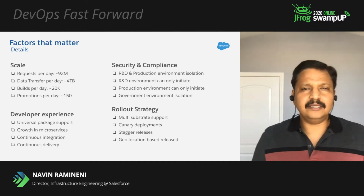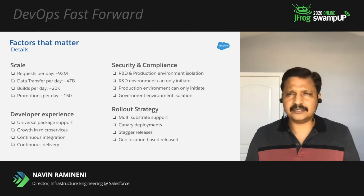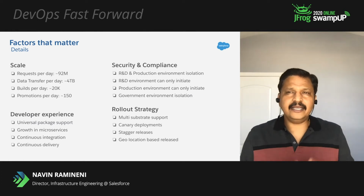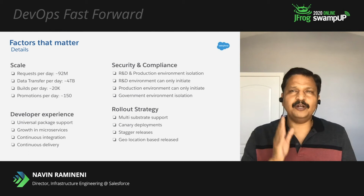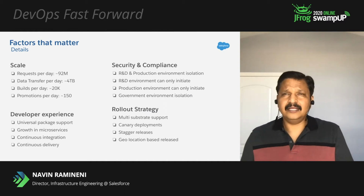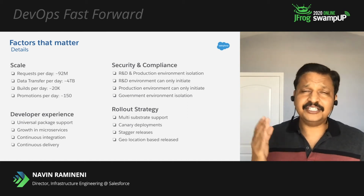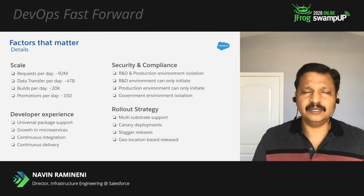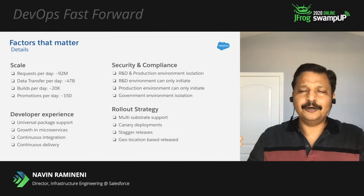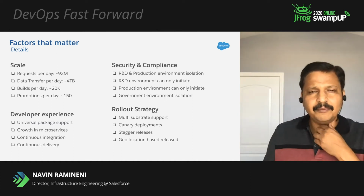Now, the other important thing is security. According to our security, R&D environments and production environments should be isolated. They cannot communicate with each other. R&D environment can only initiate a one-way communication to any other environment that is controlled. On the other side, the production environment is also isolated and can only communicate one way, and the initiation should be from production to a different environment. So now R&D environment and production environment should initiate the call, but they can't talk to each other. So that's why we have a DMZ environment. I'll be talking about it in the next slide.